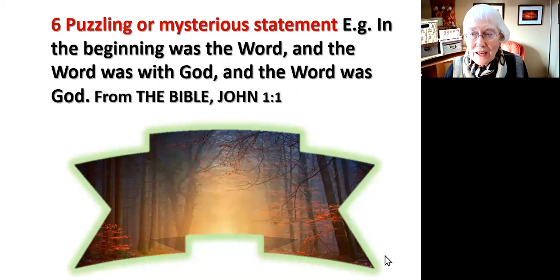So what does that mean? You could probably write a whole book exploring what that means, and probably books have been written to explain that. And you'll notice also that there's repetition here. We're told as writers not to repeat words, but we can do it if it's done in an effective way, if we do it consciously for effect. And so here we have the word "is" repeated and the word "God" is repeated.